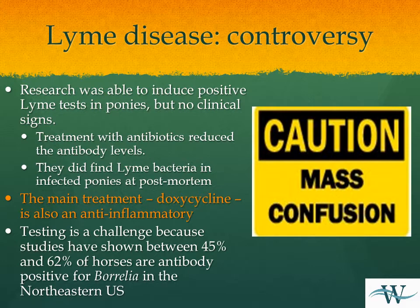And then when they went on to treat those ponies with antibiotics, like we do in practice, most of them, their blood work responded to the treatment as if we were treating the Lyme disease. But again, since they weren't showing any signs of Lyme disease initially, there was no change when they treated them with the antibiotics. So that wasn't very conclusive.